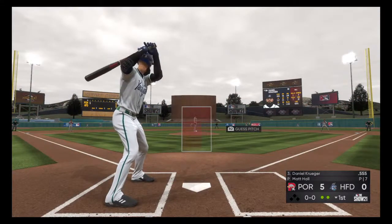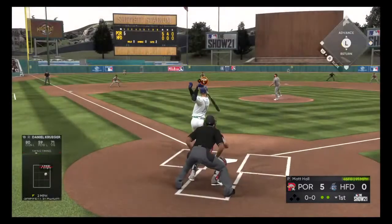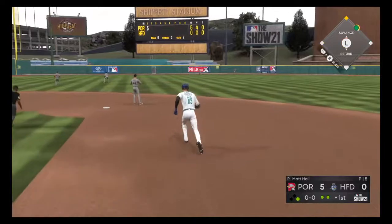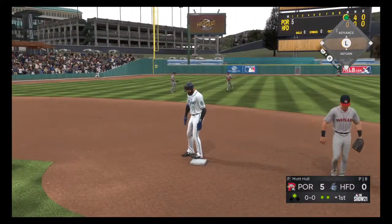Now into the box, Daniel Kruger. And this series has been kind to him. 5 total hits have led to 6 runs batted in. Swing, line drive. That's going to be trouble. There you go. Turn it. He's around first, heading for 2. And he is into second with a 2-out double.